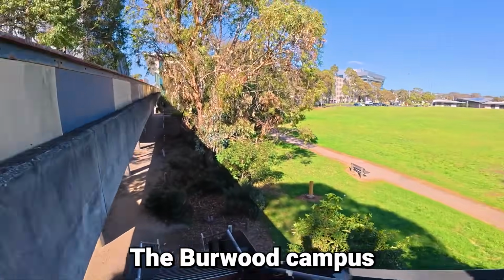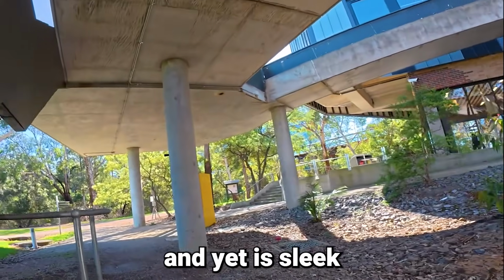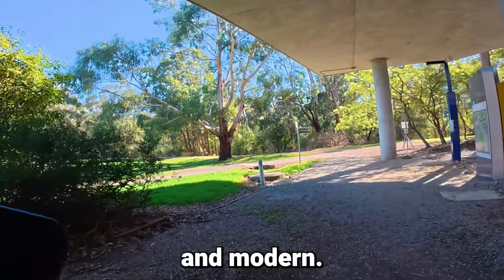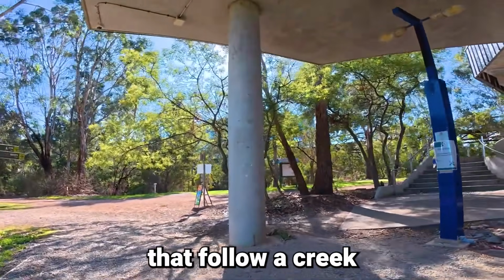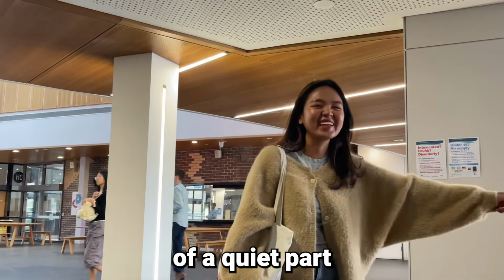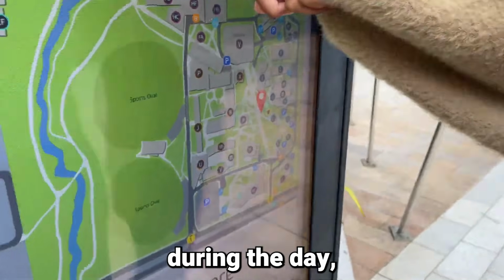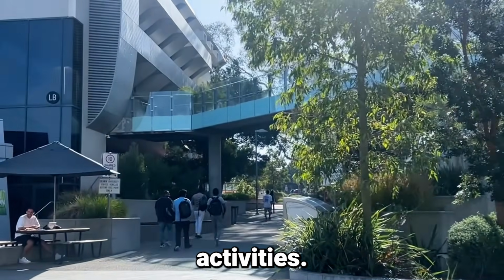The Burwood campus is set in the suburbs among gum trees and parklands, and yet is sleek and modern. Buildings are bright and well spaced, linked by walking paths that follow a creek and landscaped gardens. It feels like the focal point of a quiet part of Melbourne and is busy during the day, with students moving between classes and other activities.